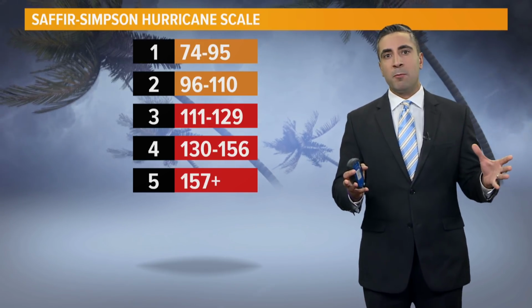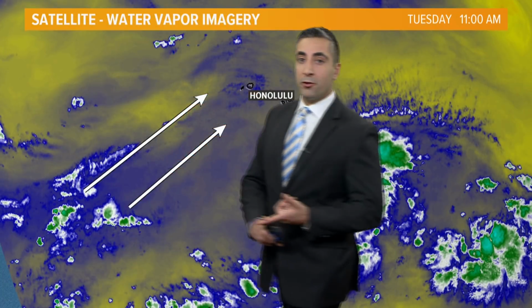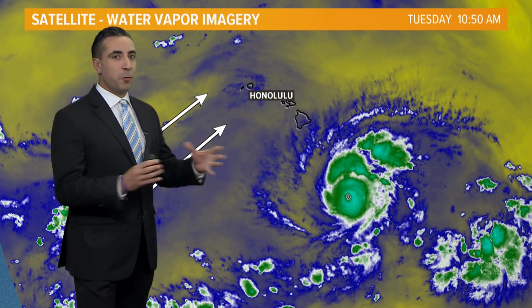Could it strengthen a little bit more and become a Category 5? Sure. It's got conditions that are favorable for it. Very warm ocean waters, a moist atmosphere, and low wind shear. And that should be the case for the next 48 hours or so.